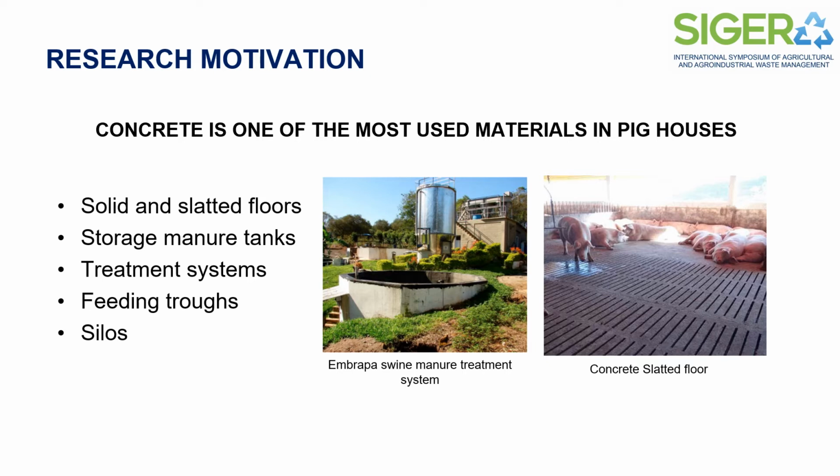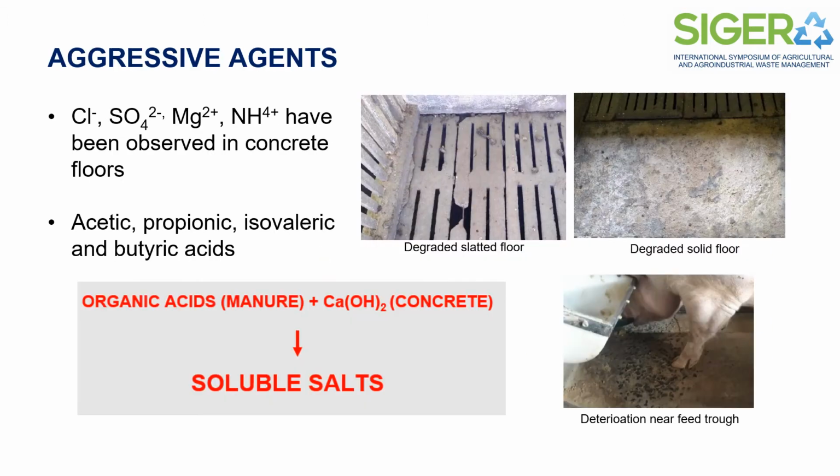Concrete is one of the most used materials when it comes to building pig houses. It can be found in solid and slatted floors, feeding troughs, storage manure tanks, treatment systems, and also silos. Pig houses provide concrete with a pretty aggressive environment. Chlorides from the feed, and also organic acids such as acetic, propionic, isovaleric, and butyric acids present in the pig manure, can combine with calcium hydroxide from concrete and produce very soluble components, causing the dissolution of the cement paste, exposure of the aggregates, and also corrosion of the rebars.